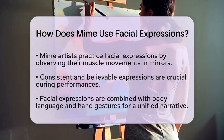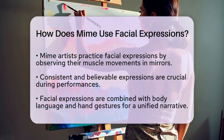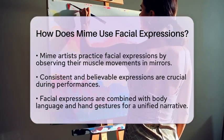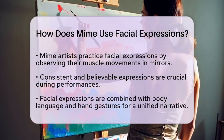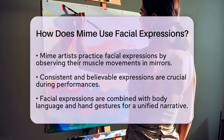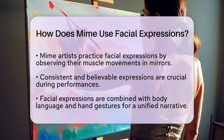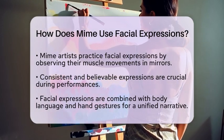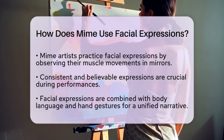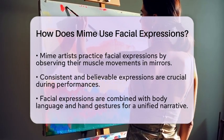Facial expressions in mime are not used in isolation. They are combined with body language and hand gestures to create a unified narrative. For example, a mime might show fear through a frightened facial expression while also using trembling hands or a cautious body posture. This combination can depict a character trapped in an invisible box or struggling against strong wind.